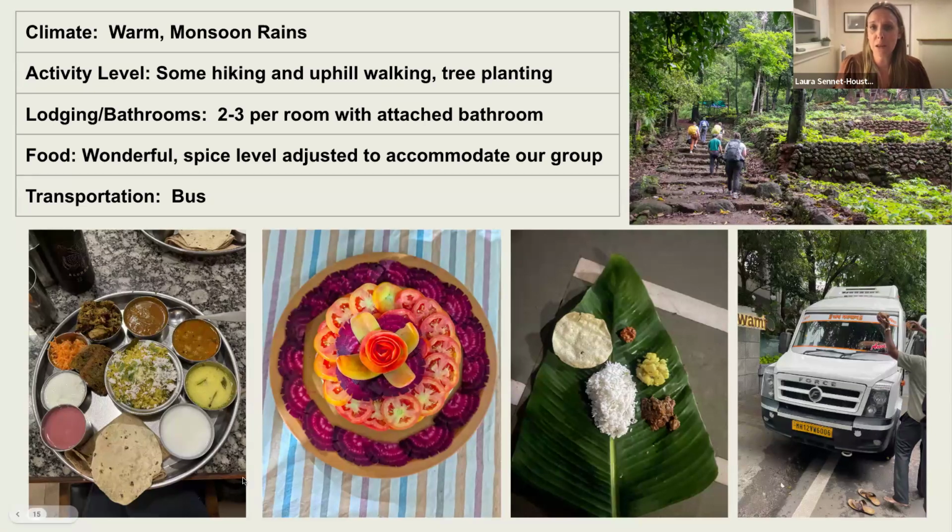Activity level, there is some hiking and uphill walking, so I'd say a moderate amount of activity level there. And then we do the tree planting, which was fairly physical, but there are a lot of jobs with that activity or with those activities.